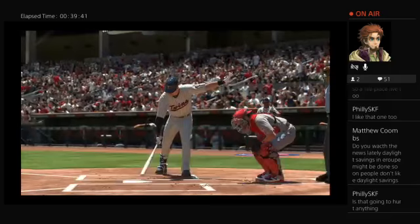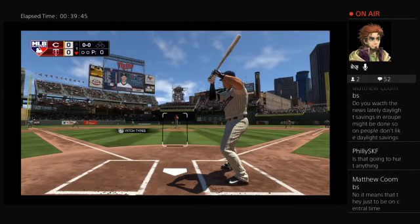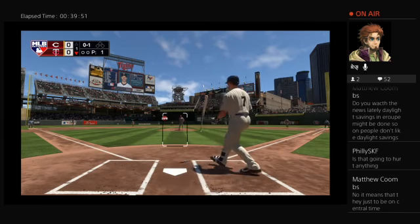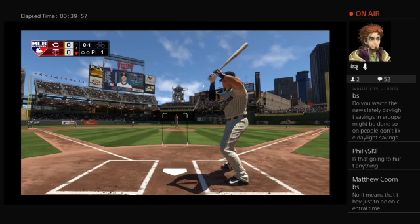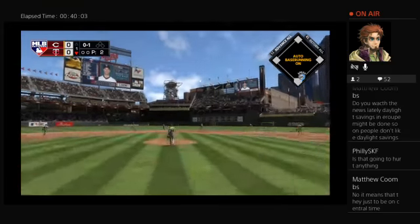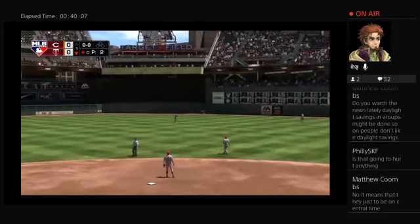So here's Joe Mauer. He'll lead things off here in the bottom half of the first. Leading off for the Twins. Here comes the first pitch. Joe Mauer. Fouled off. 0-1. Here's the pitch. Line towards center field. Hamilton is right there, 1 down.